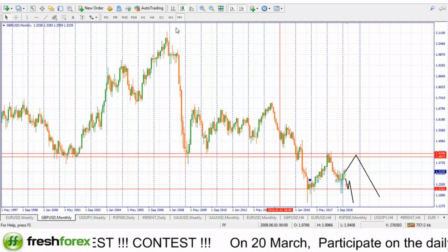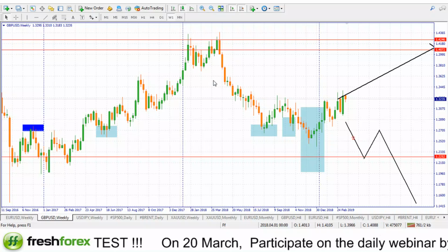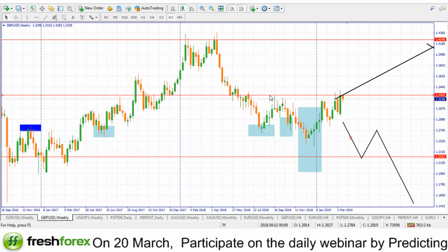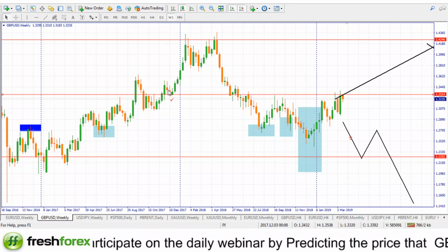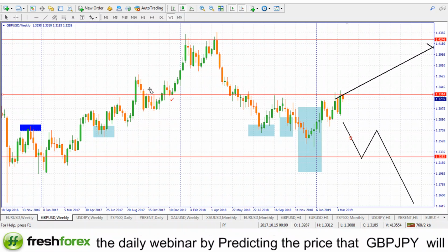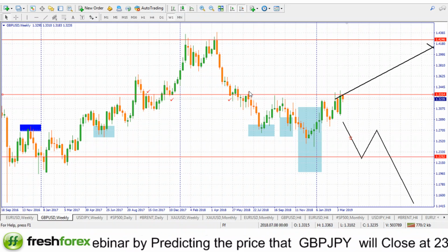The same chart from the weekly shows something slightly different. From the weekly point of view, where the price is now is actually a very good resistance. We have that support, which price used for the first time as a support. The same place was used as a resistance previously, and then there's this support, a break below, then a resistance.